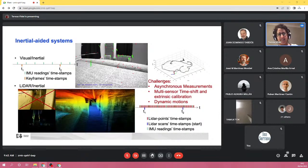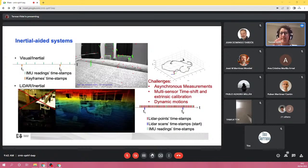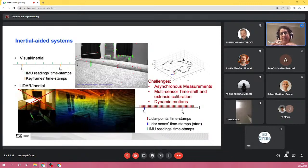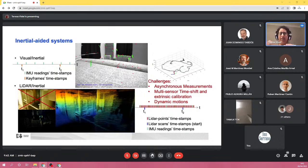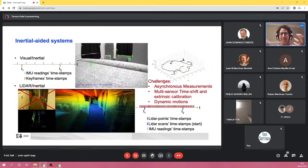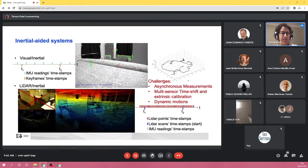It also requires more dynamic motions than you would otherwise need with normal sensors, because you need to estimate the biases of the inertial system. So it's kind of one sensor wants to be static and the other sensor wants motion to help the estimation of their parameters. And then you have this kind of battle between sensors over what they need to produce better data for your estimation algorithms.